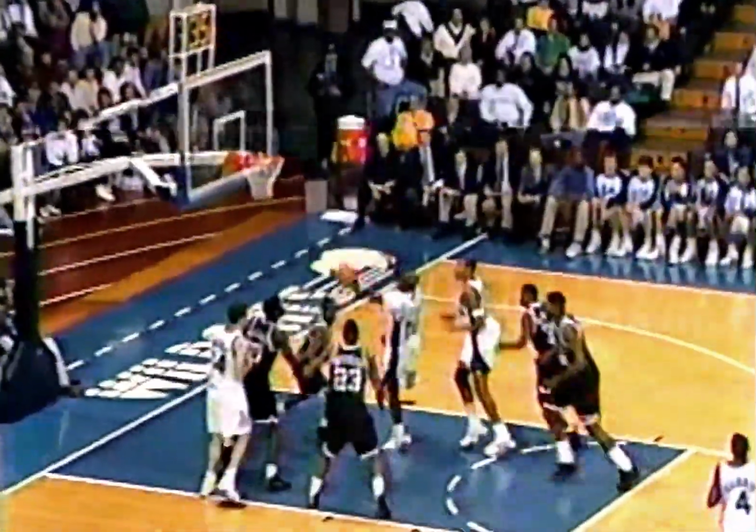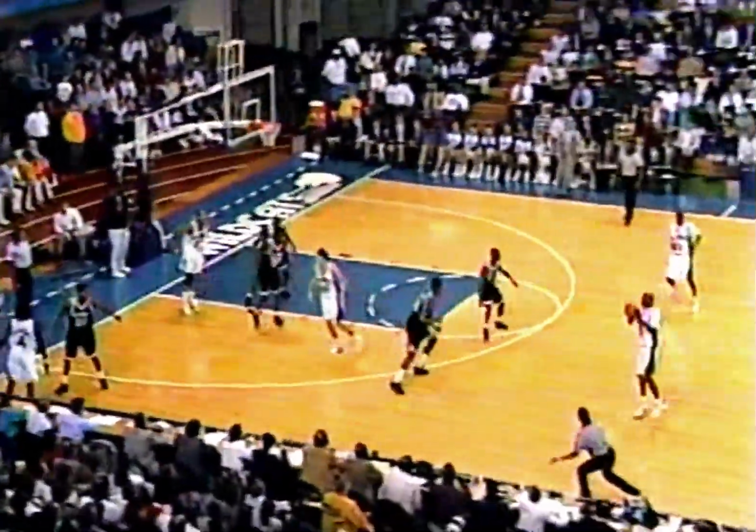Abdullah along the baseline to Dickie Simpkins. Picked off. Alvin Williams. Williams had Harris in the middle. They'll go to Haynes in the baseline. Haynes wide open. Nosa, rebound. Williams had it. Lost it. Harris runs it down.